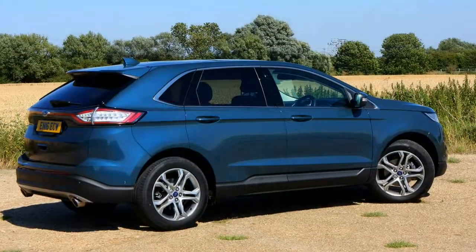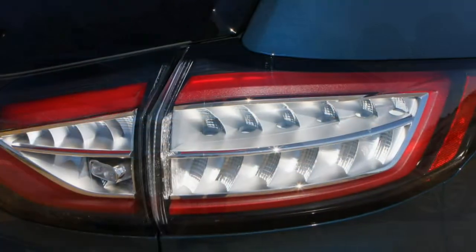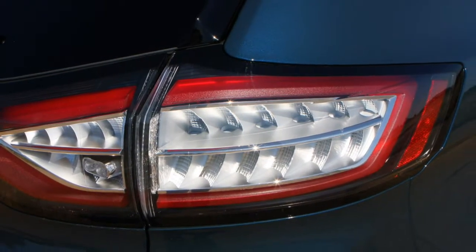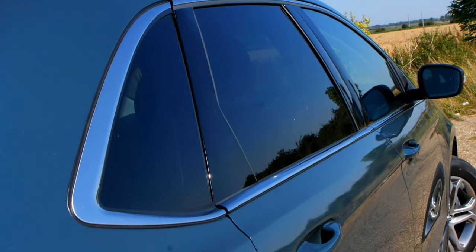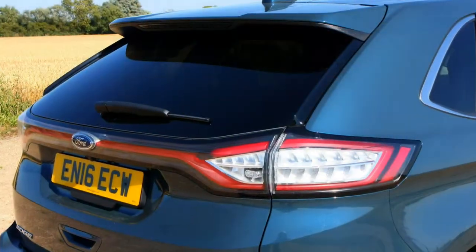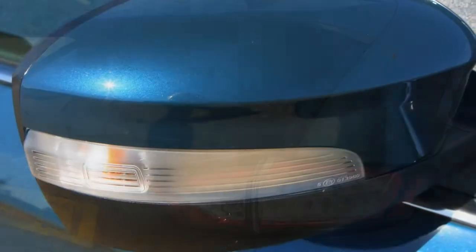For trim levels on offer, the range is as straightforward as the engine lineup. From launch, prices start around £30,000 for the entry-level Zetec, followed by Titanium at around £32,000 and Sport at around £34,500. Plush Vignal trim joined the range in October 2016.